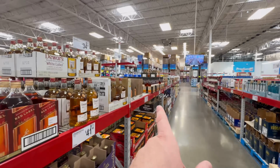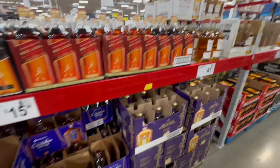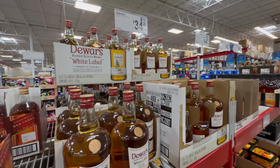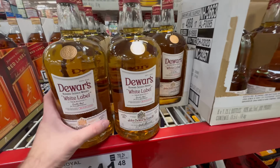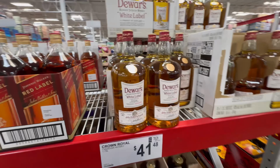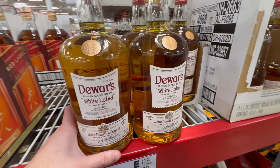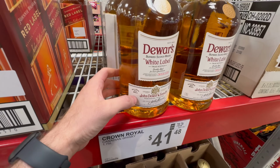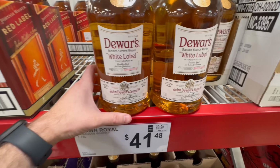Heck, just go over and get the Crown Royal Peach instead. If we have some Scotch fans, Dewar's White Label, $34.28 for a handle. That's a pretty good price. You know, I don't mind Dewar's. It's like a classic airline Scotch, if you like. They give out little shooters of this stuff. Apparently, it's a gold and prize winner of over 500 medals.